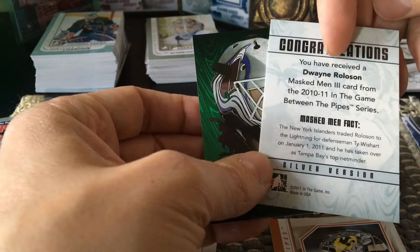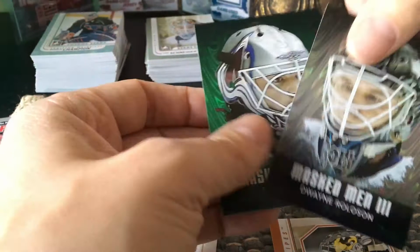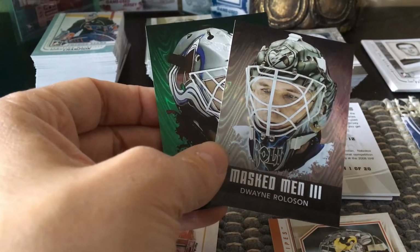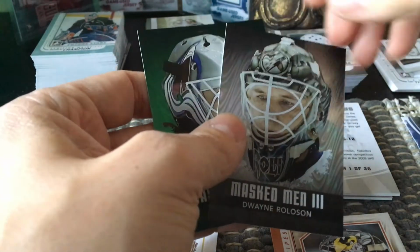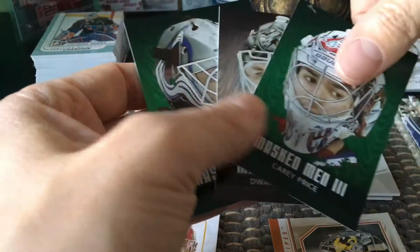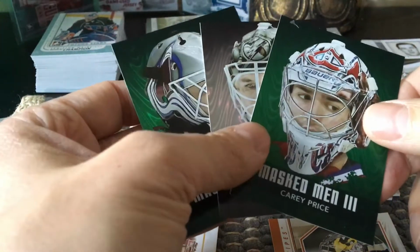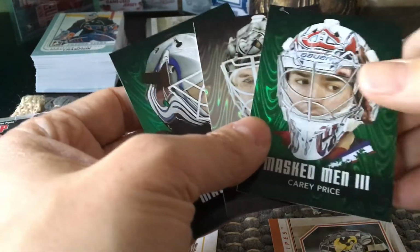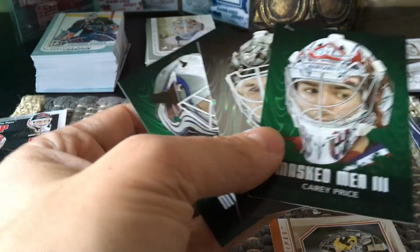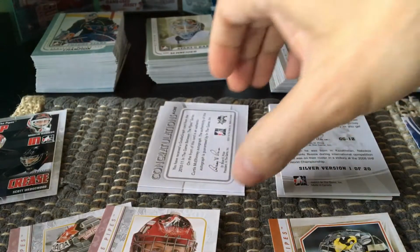They mentioned that he was traded from the Islanders to the Lightning, and of course a lot of people know him from his years on a Stanley Cup run with Edmonton years ago too. And then the last one I hit was Carey Price. I hit the Masked Men of Carey Price. That's really great. I was very happy to hit the Carey Price. Very, very lucky. So I have one of his Masked Men. And as I said, these are a very cherished subset to collect for various reasons. So those 3. So what else did I collect?